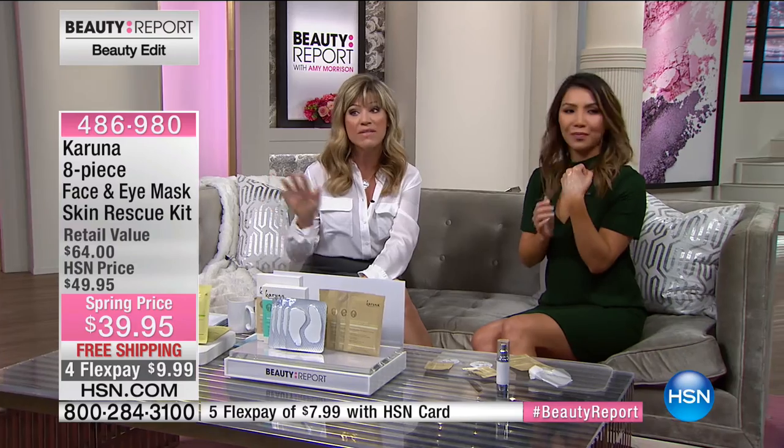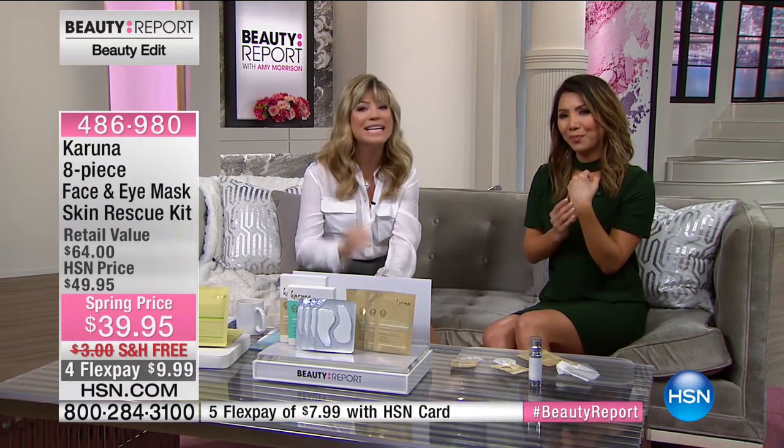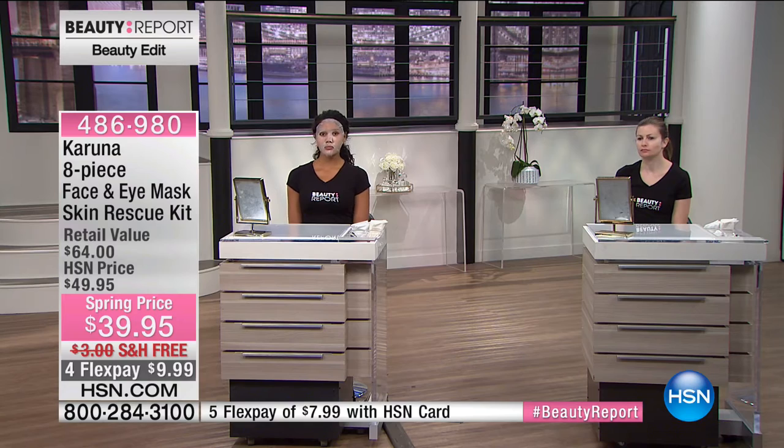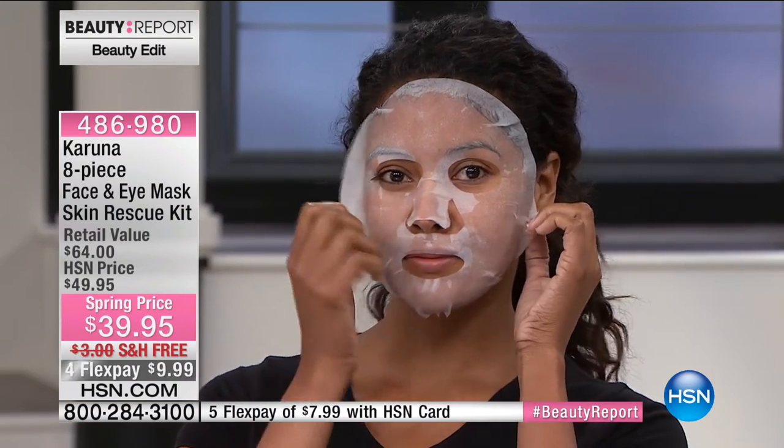There are a lot of imitators out there. Let's face it, you can buy a $2 mask and maybe get quality, but the whole point is the ingredients that are in there. You can put a mask on and it's not really going to do much. Or you can get a mask like this that is absolutely so intense that after one use, these results last and last. Exactly.